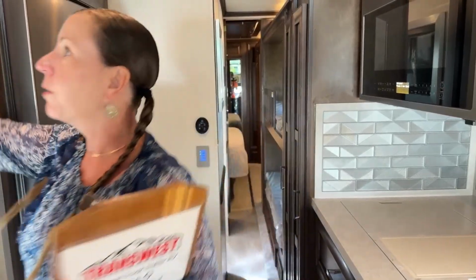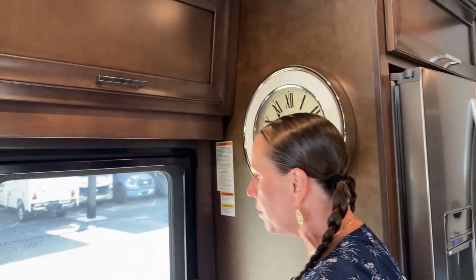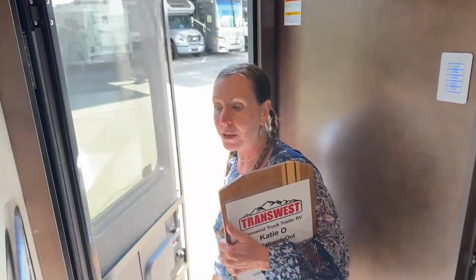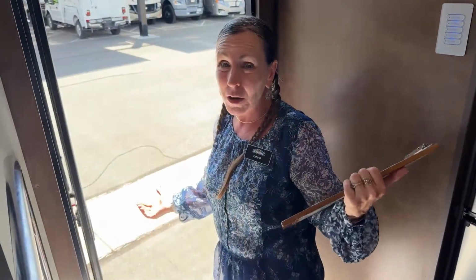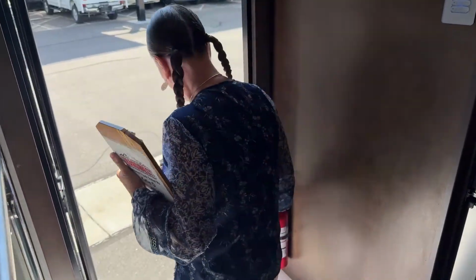But no, so I don't know. I'm super excited to be able to bring this to you, because you can't do this anymore. This 2024 Newmar Superstar 4065 is really one of the last iterations of what I think is one of the best coaches on the market.